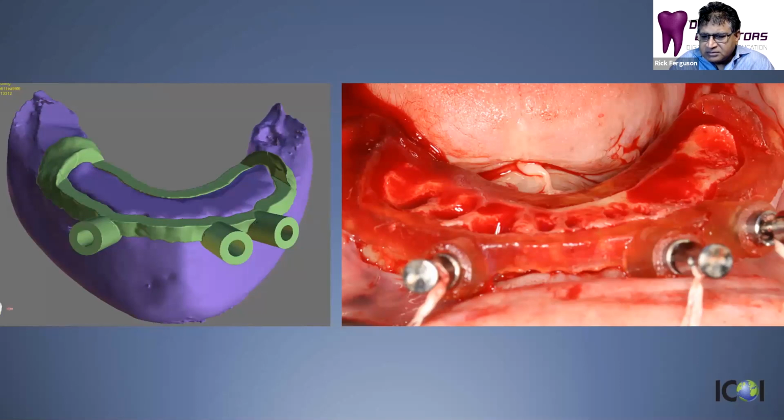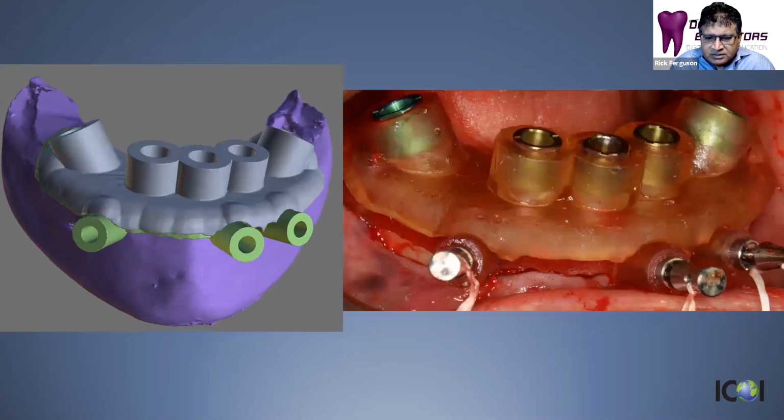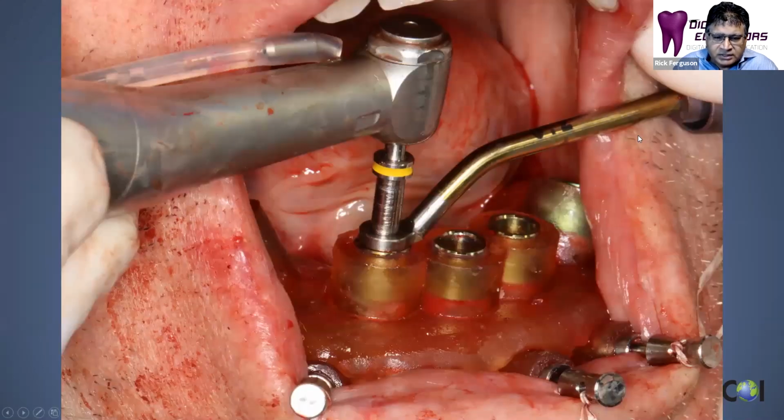So we use this bone reduction guide to give us the proper bone reduction so that our next guide, which is a drilling guide, will fit. This guide won't fit unless you do the proper bone reduction. So if you put this in and it's not seating properly, typically it means that the bone reduction is not complete. So the bone reduction guide is actually a very good way to have an accurate bone reduction, but then you verify it with this drilling guide.